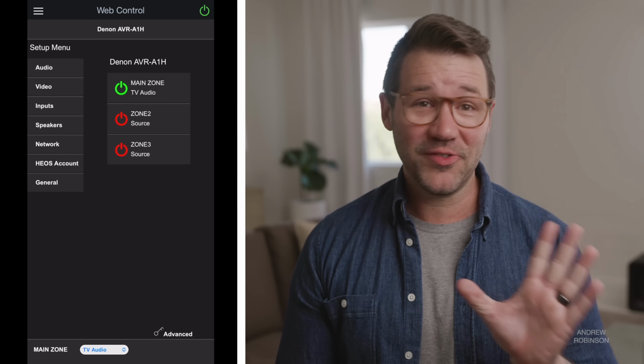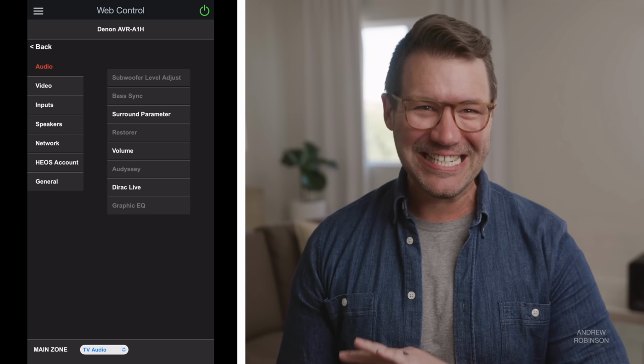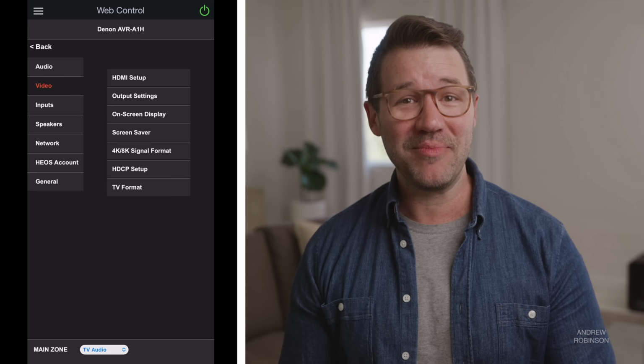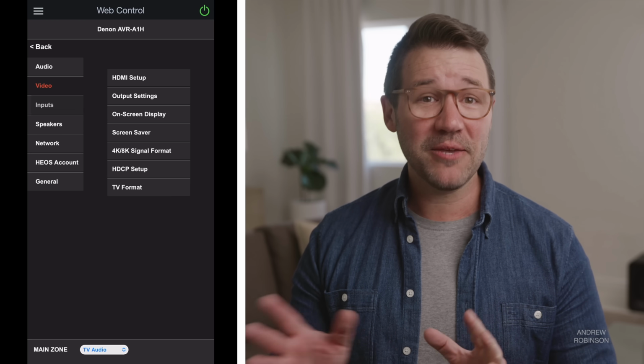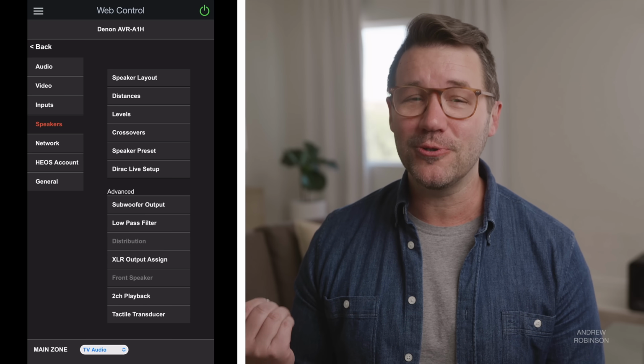Denon's control app is great. I love it. As far as I can tell, the app gives you full control over the A1H's entire setup menu in real time and in the palm of your hand. It makes comparing and contrasting different settings, especially DIRAC profiles, an absolute breeze.